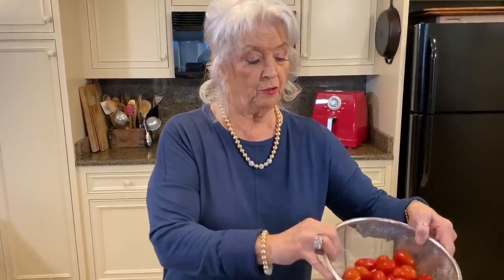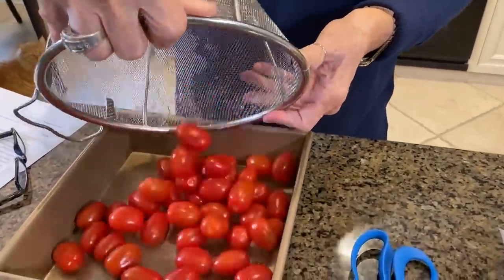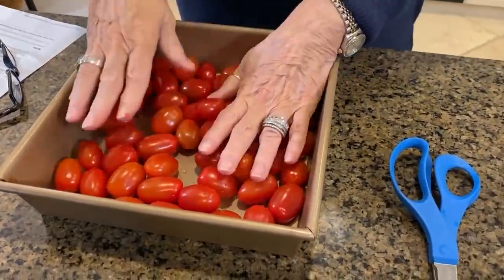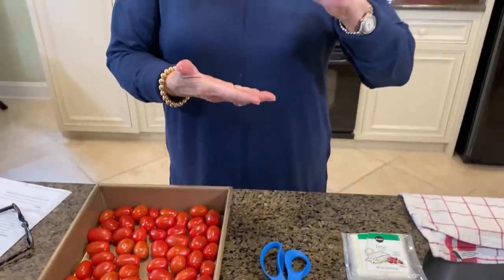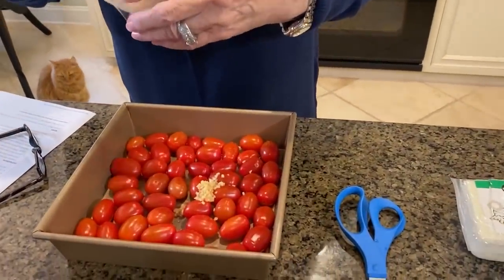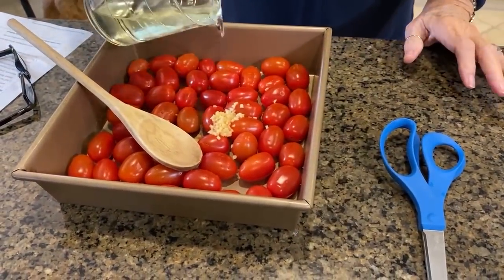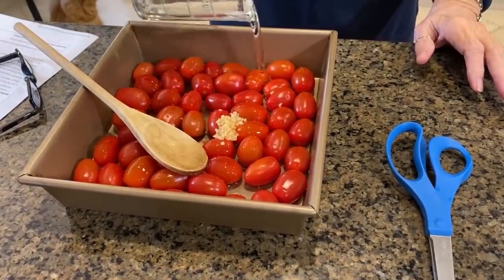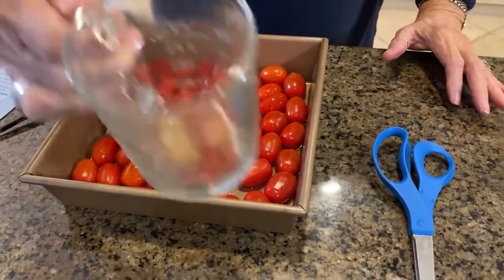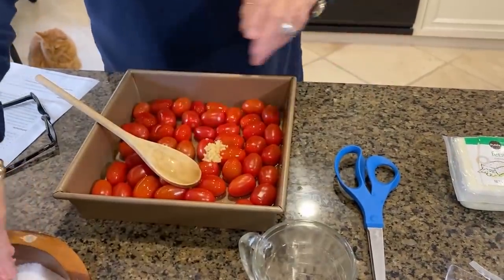And you're going to use 2 boxes of, I'm about to lose my handles. So I'm going to add 2 boxes of cherry tomatoes that you find in your produce section. And now I'm going to add, like 2 cloves of fresh minced garlic and a 1/2 cup of olive oil. And salt and pepper. And it calls for red pepper flakes too, y'all.